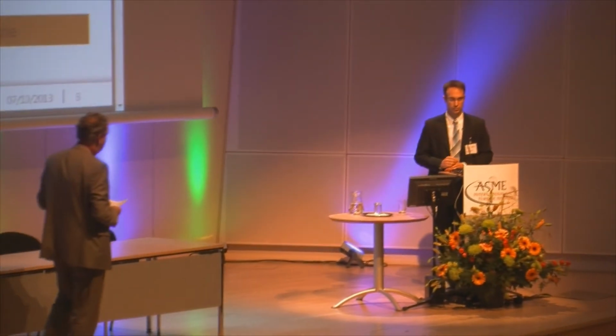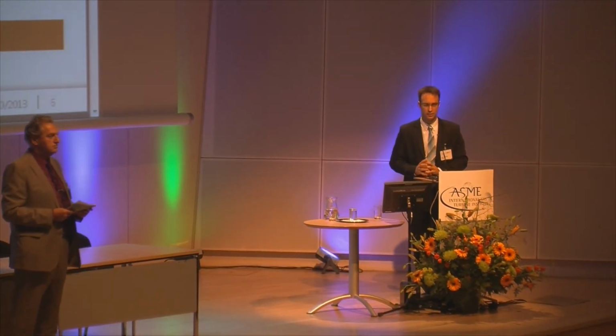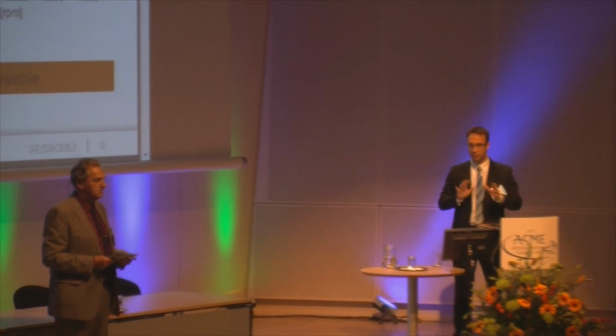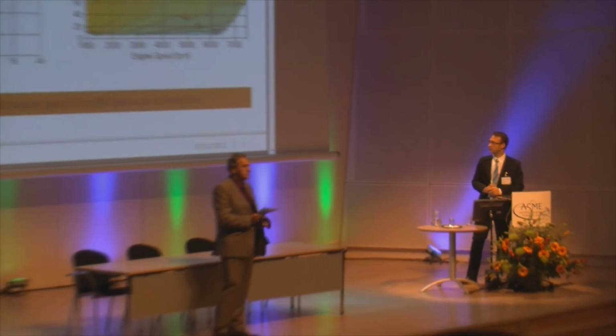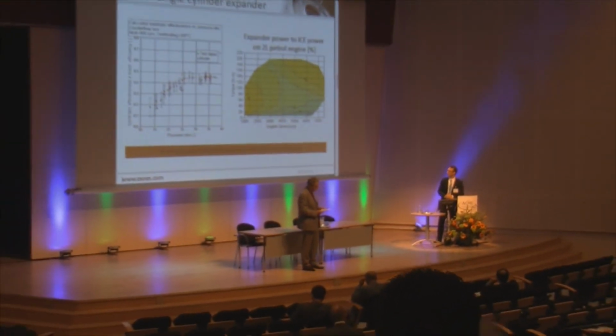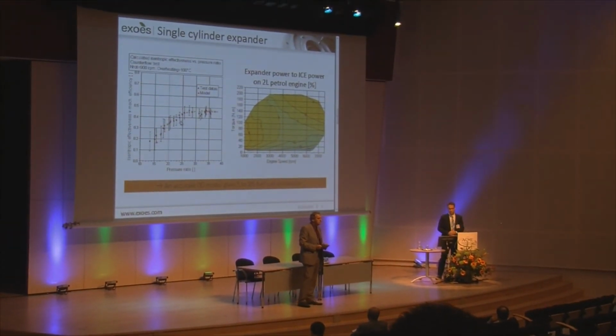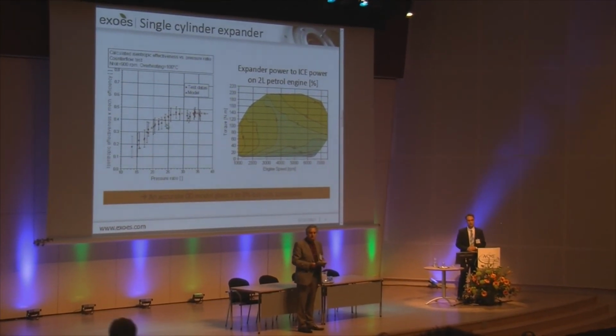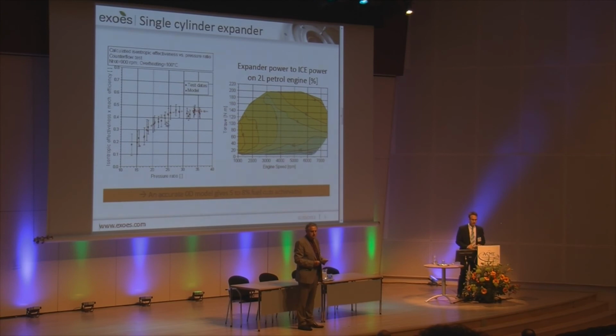I did not explain the different models. I wanted to go straight to the results. This model, there is, in fact, we have several models. On this model, we only use two parameters that come from experiment data. We use the filling factor and the isentropic effectiveness. This is the 0D model.